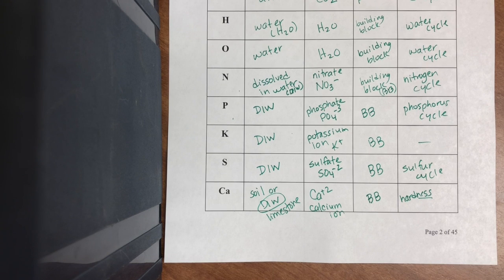So that is the first 2 pages, kind of the intro, mainly a lot of review, but starting to make connections. Thanks.